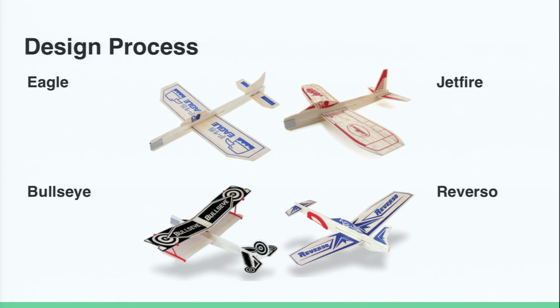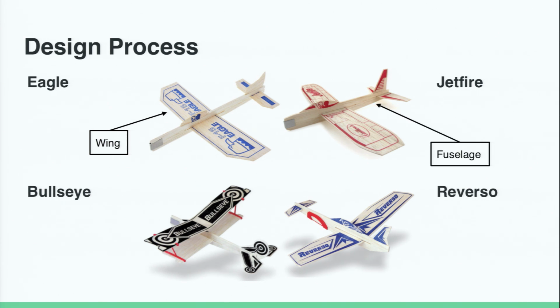So next up, we had to figure out what we had to design. First you have the wing, obviously, and all of these gliders are flat plates. Then we have the fuselage, which is the main body of the airplane. Then we have the vertical stabilizer. This is the part perpendicular to any horizontal surfaces on your plane. So it's just the fin, like on your basic 787 or 777s.